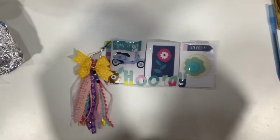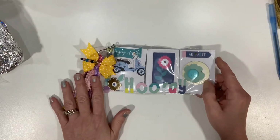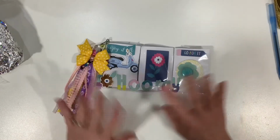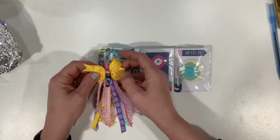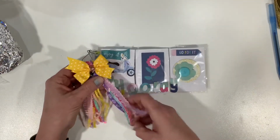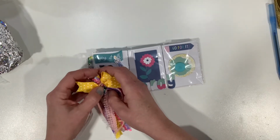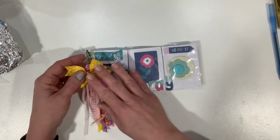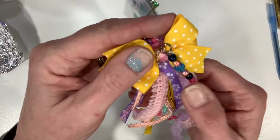All right. So guys, look how beautiful this is. So here we have again, Maria sent one, so Maria's going to get one back. But look at this tassel here with the bow and all the different ribbons and trims. Beautiful. And then a little bead tassel down the front. Oh, look at the heart there. Can you guys see that? Let me hold that closer up.